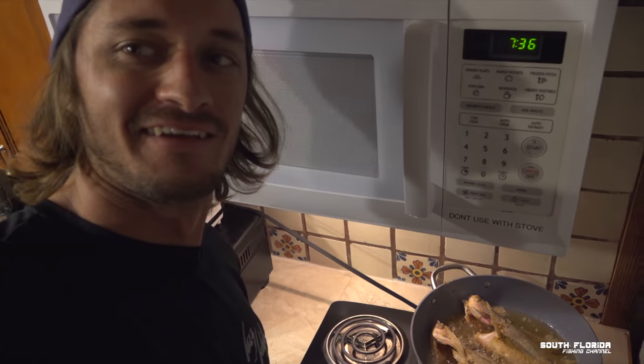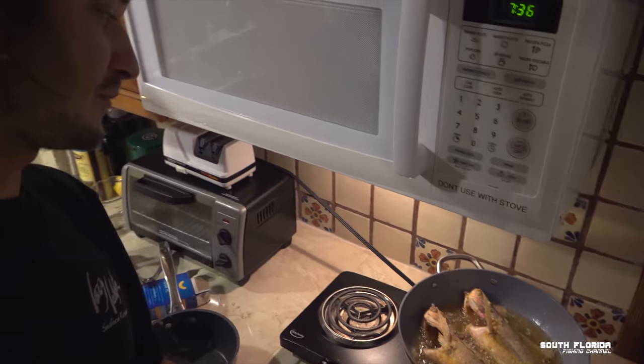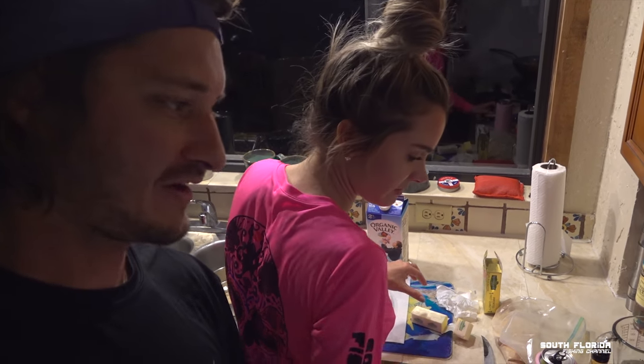I ripped the yellowtail tails off. Made room in the pot. What you making over there, Caitlin? Macaroni and cheese. Real fancy appetizer for a real fancy dinner.